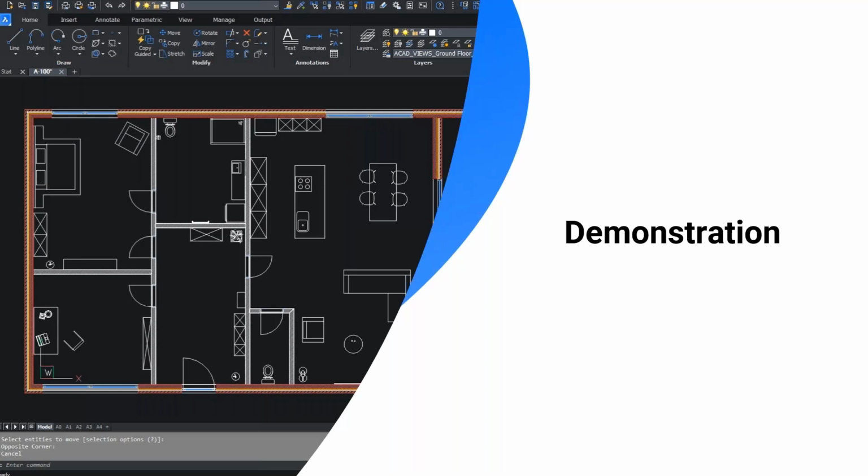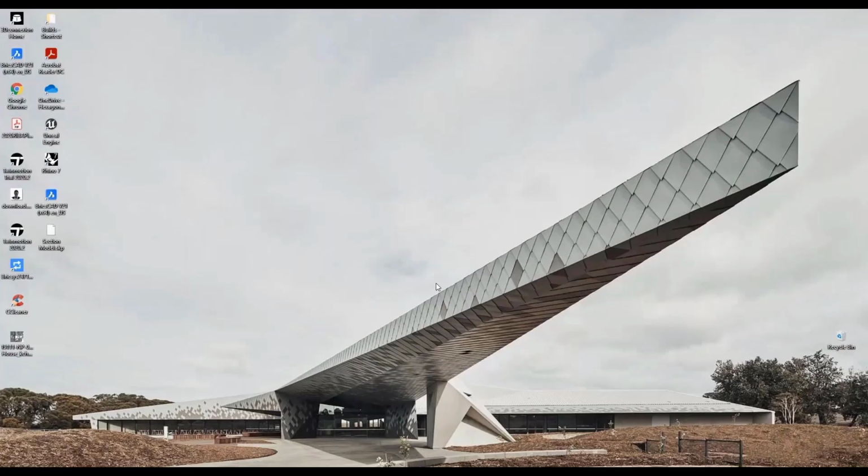Well, thank you so much, Jas, for that wonderful introduction. Let me just quickly share my screen. Okay, I hope you guys are seeing my screen. And yes, welcome to the BricsCAD Lite demo. So let us just quickly begin.